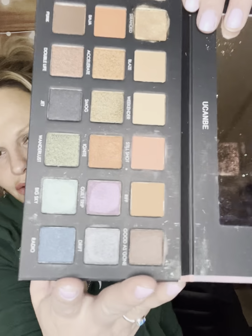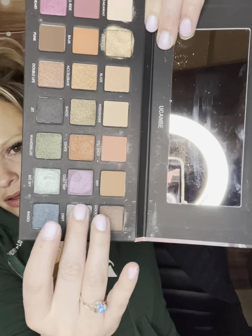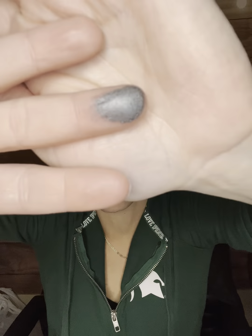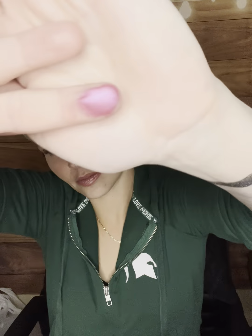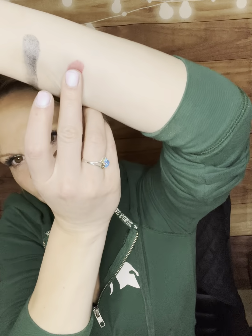Okay, guys. So I do want to swatch a couple of these for you, though, because I want to show you, they really, really are amazing. This is the gray. Look how pigmented that is. You guys, this is like a $6 palette. Let's do this magenta. Yeah, super pigmented. Definitely recommend checking them out. They are not going to disappoint you.